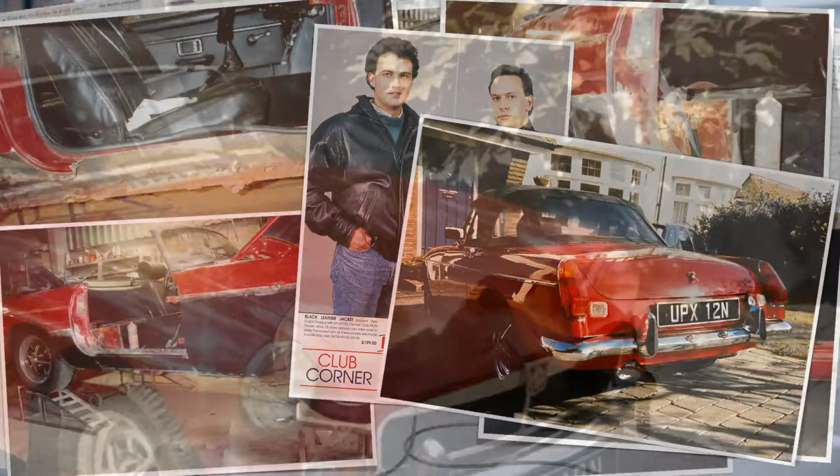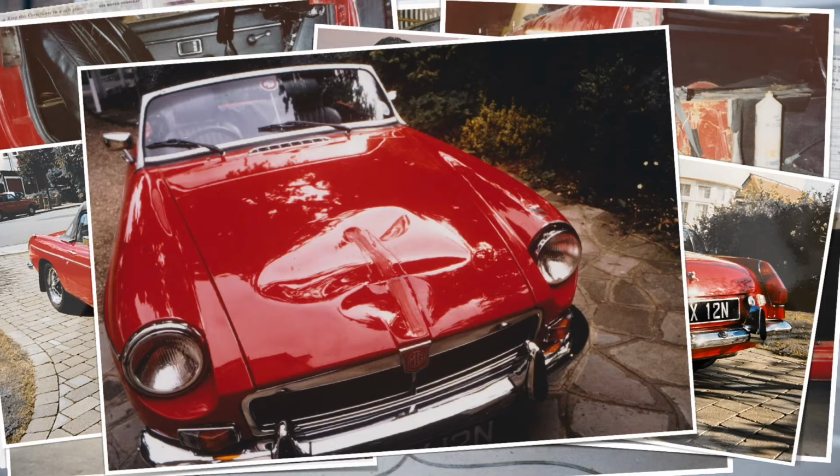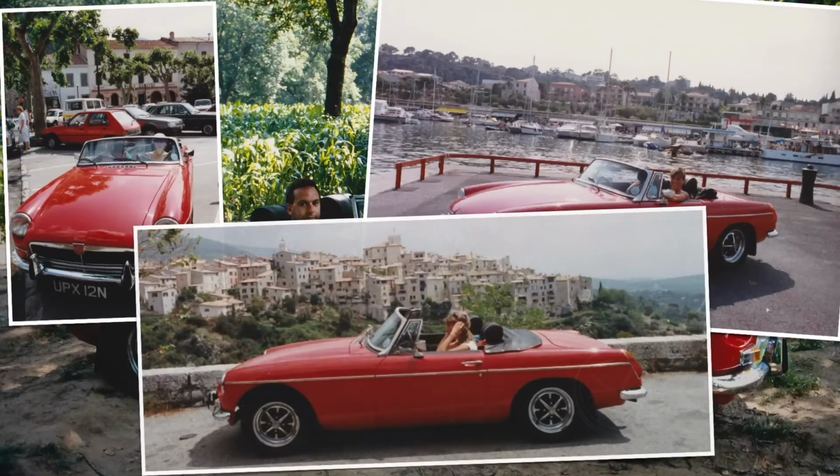With the car complete, I was all set to head off to the south of France, only for a builder's truck to reverse over the bonnet 3 days before the trip. A speedy repair and all was back on target. A year later, and another trip to the south of France, this time with my soon-to-be wife Francine, the car performed perfectly. The following years passed quickly with many enjoyable trips away in the MG.